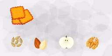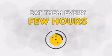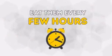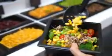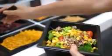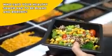Keep healthy snacks like sunflower seeds, almonds, spiced apples, mixed nuts, whole wheat crackers, Greek yogurt with berries, and low-fat cheese on hand. And eat them every few hours. And fresh vegetables come in all kinds of varieties, such as cucumbers with hummus, kale chips, or celery sticks. Who said your healthy snack has to be bland and boring?